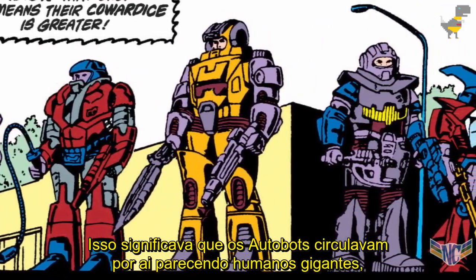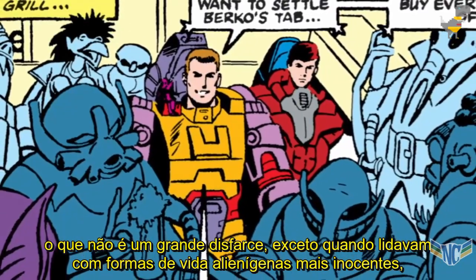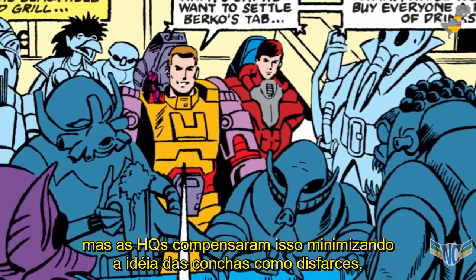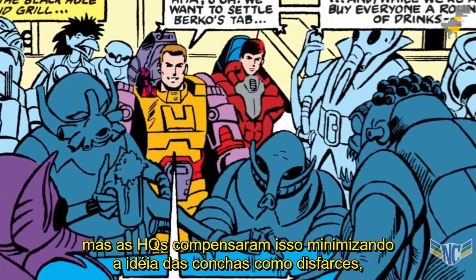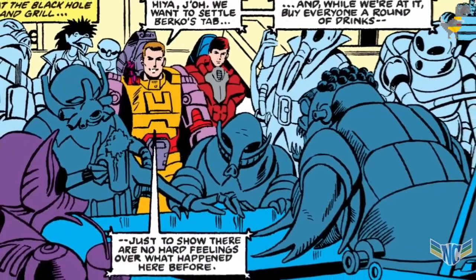This did mean that the Autobots ran around looking like giant humans, which isn't much of a disguise at all, except when dealing with unwitting alien life forms, but the comic compensated by downplaying the idea of the shells as disguise, and instead focusing on the combat advantages they offered.